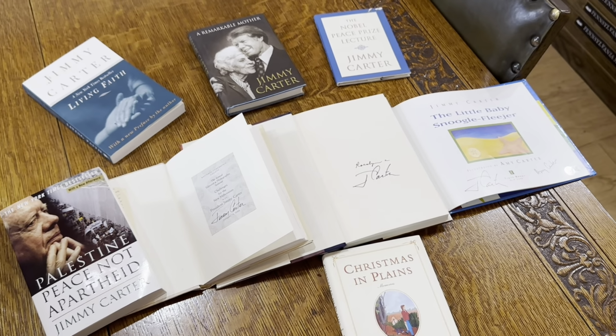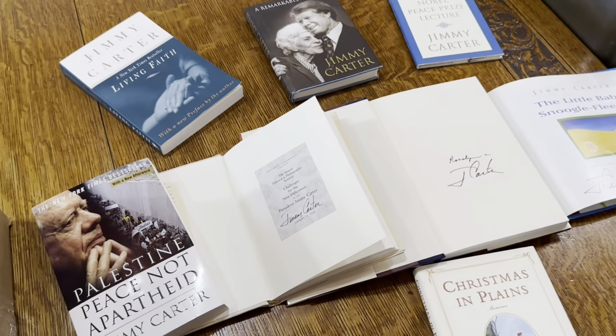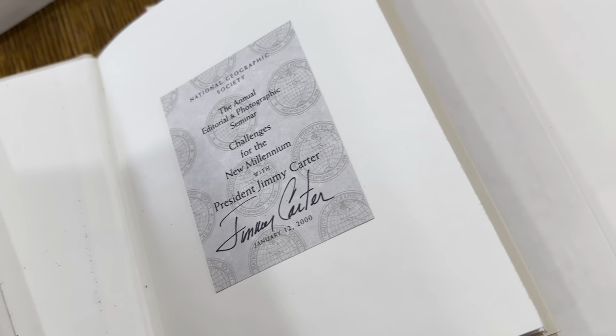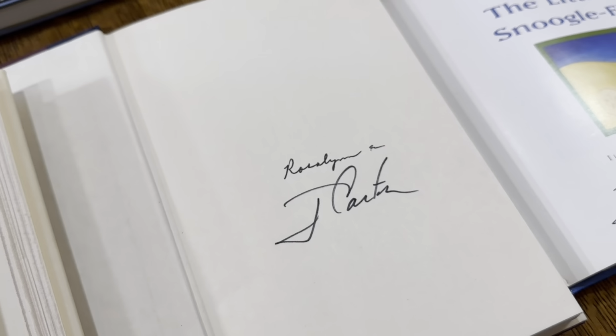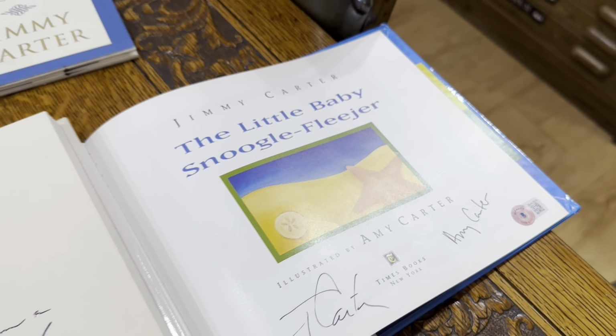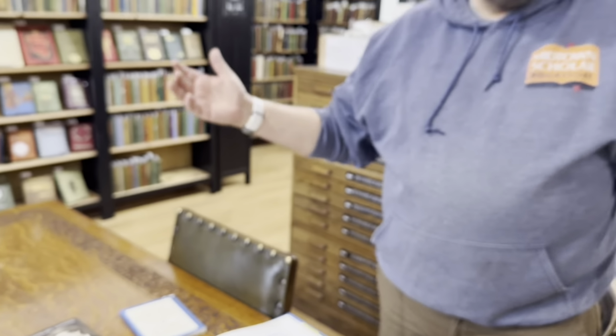We were contacted by a book scout. Yes, there are still book scouts today who used to follow Jimmy Carter from sort of book signing to book signing and get his signature on various things. And he traded me all these Jimmy Carter books for a Stephen Hawking book. Long story, but we do bartering sometimes here at the Scholar. And this is a lot of fun.